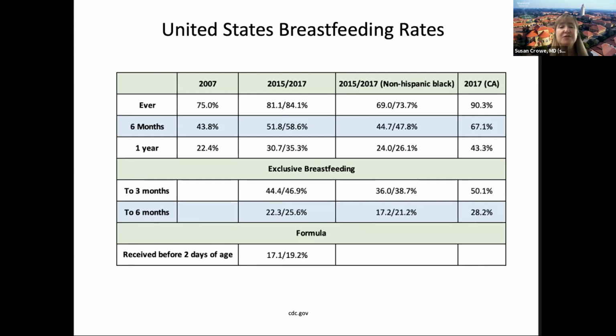The CDC did just release this 2018 data a couple of days ago, and the overall rates have remained stable in the past year. There have been significant efforts on a national level to improve outcomes in non-Hispanic Black communities, and we've seen a slight increase. For example, breastfeeding at 1 year is now at 28% for non-Hispanic Black communities, and so that's up a little bit.